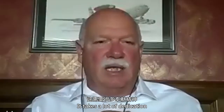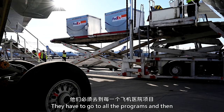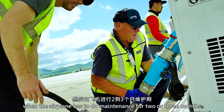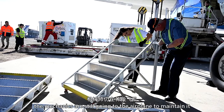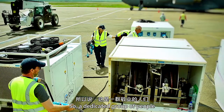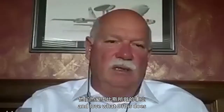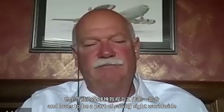It takes a lot of dedication because they're gone as much and more than anybody else. They have to go to all the programs. And then when the airplane has to do maintenance for 2 or 3 months, they have to go do that after the program. And even now during COVID-19, the mechanics are still going to the airplane to maintain it. So a dedicated group of people and love what Orbis does and loves to be a part of saving sight worldwide.